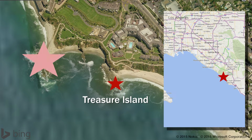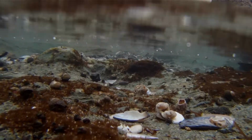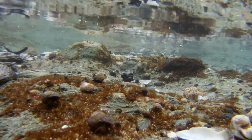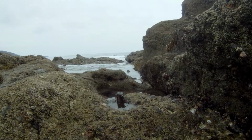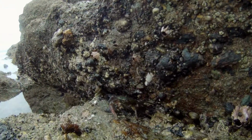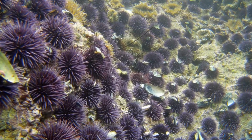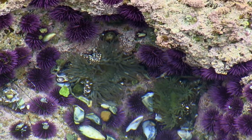This location got its name after the movie Treasure Island, based on Robert Louis Stevenson's classic adventure novel, was filmed here in 1934. Both these locations have great tide pools that support a large variety of marine life. These locations feature several deep pools that make an ideal habitat for sea urchins.